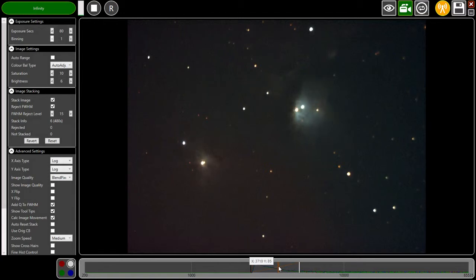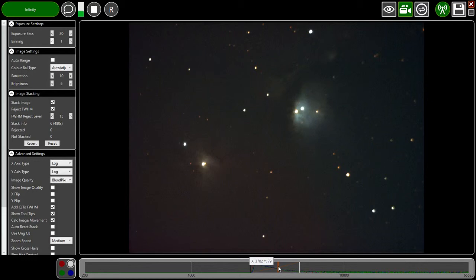What we have right now in view, using my Attic Infinity live view camera, is actually M78, which is one of the Orion nebulas. Of course, everybody knows and loves the Orion Nebula, it's a magnificent nebula. There are so many other nebulas available in Orion.